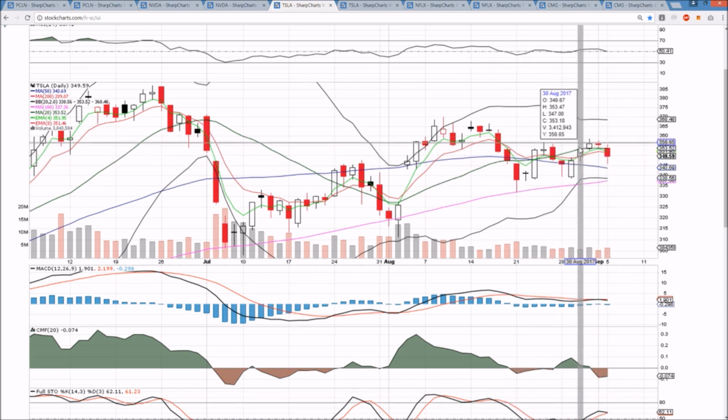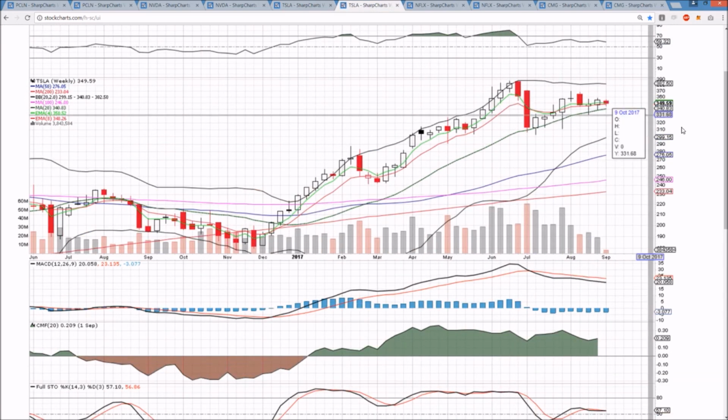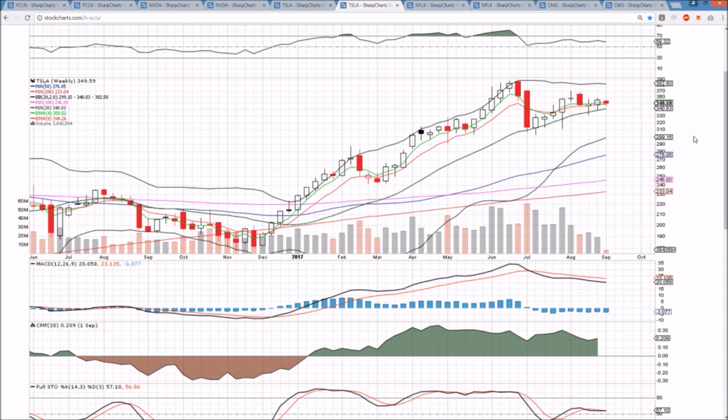Pretty contained range over the past 3 weeks on Tesla. Not a lot of trading opportunity. We can see the ranges tightening up here on the weekly. Still holding the 100-day moving average support, still holding the weekly middle Bollinger Band. As long as that is the case, the bulls remain in control of the trend.